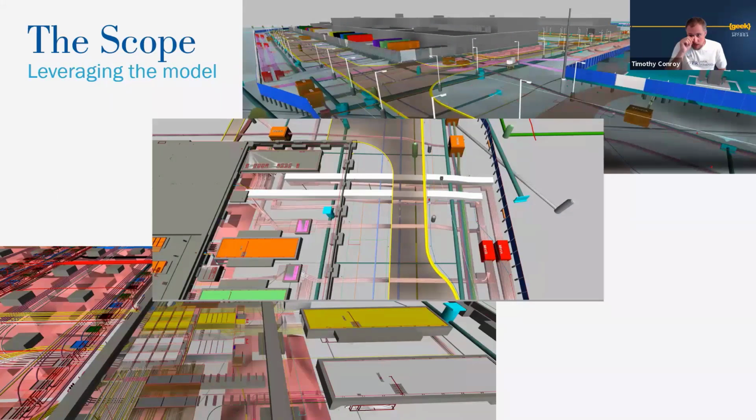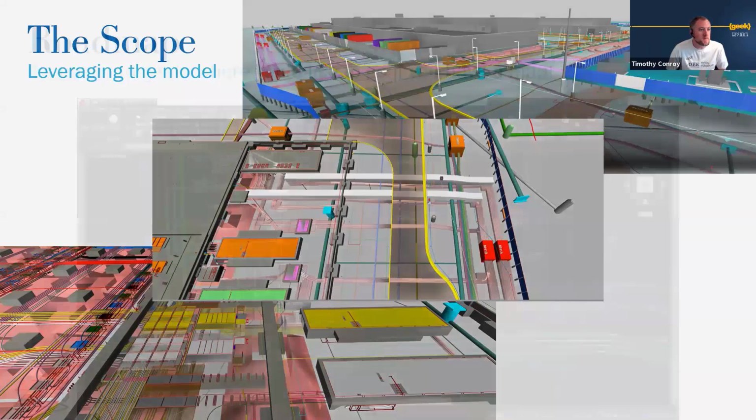So defining the scope, like I said, we spend an exorbitant amount of time and money designing these buildings, creating models, coordinating to make sure everything fits, trying to keep sequence in mind, constructability in mind. But then we almost lose the model after we sign off. We create spool drawings, we create layout drawings, but we don't really take the model with us. So why don't we put it to work more, and how do we get there?